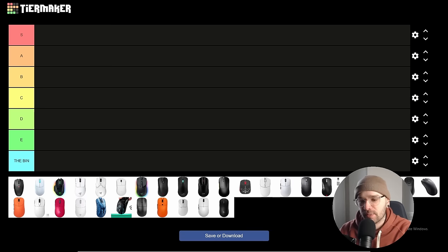Okay, so let's begin with the tier list. I have removed a few mice from my previous one just because they are outdated or they have been replaced by more updated versions. And also because a lot of them would probably just end up in the lower end. So yeah, I decided to cut a few, apart from a few, including the super lights, because that's a very interesting predicament that I predict I'm going to have.